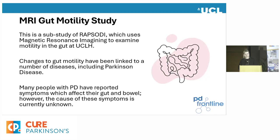Kind of along the same line, we also have an MRI gut motility study. This is a sub-study of our sister study, I've said study a lot, sister study RAPSODI, and this uses MRI to examine the motility in the gut. So some people with Parkinson's have expressed that they felt symptoms in their gut prior to developing Parkinson's, and whilst they have Parkinson's as well. We don't know the cause of these symptoms, so this is why this investigation is happening. So it involves coming to UCLH, which is in London, having a scan done and then drinking quite a lot of this liquid and having another scan done to see how the gut works in people with Parkinson's.